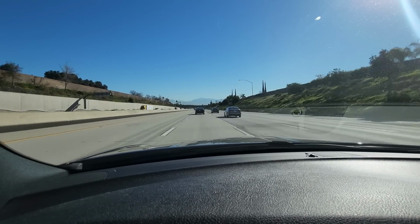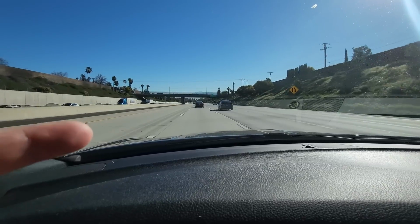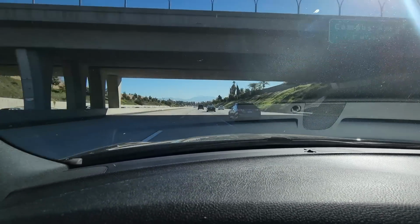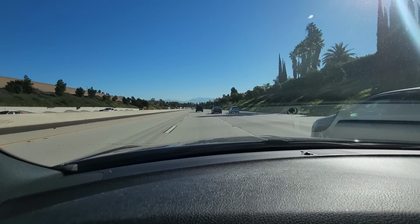So we're driving hella far for this visit. Is it just me or does it irritate me? Like all these people in the fast lane, there's all this room on the right. They're not going that fast, and like they're just chilling in the fast lane. What the hell, dude? What the hell, man? Learn how to drive, fool.